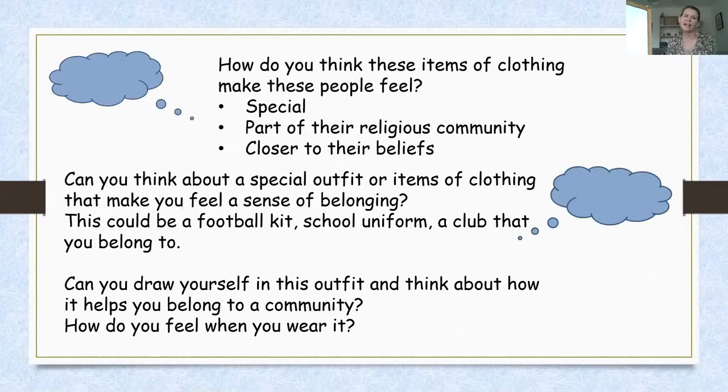So, how do you think when these people wear these items of clothing, maybe it's a Jewish person with their prayer shawl on, or maybe it is a Muslim woman in her hijab, how do you think it makes them feel?